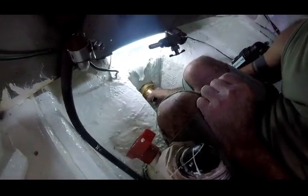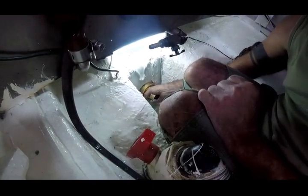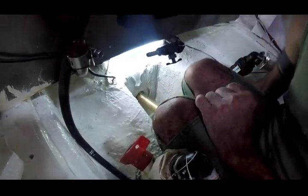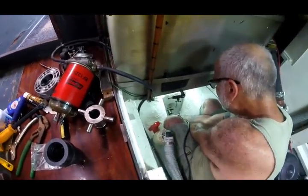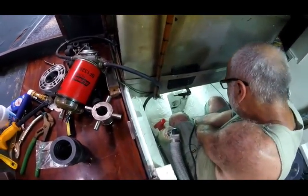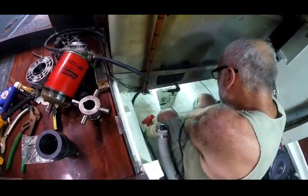So I'm going to. This looks nice, but I'm going to do it a little bit more. I'm going slightly at an angle to work away from the.